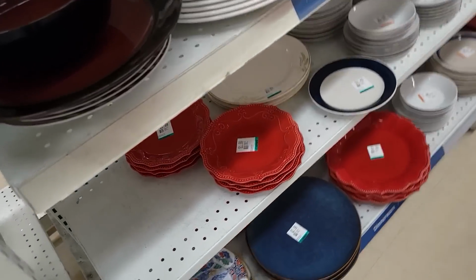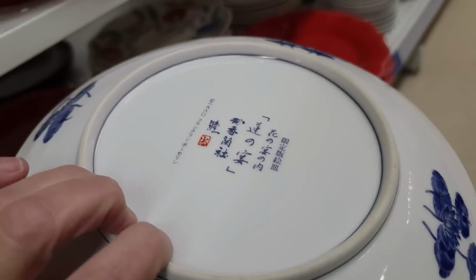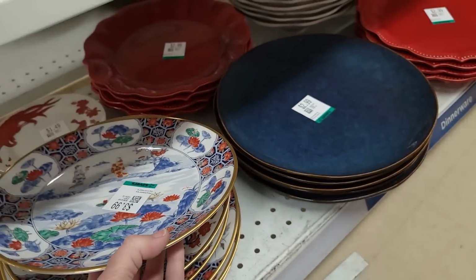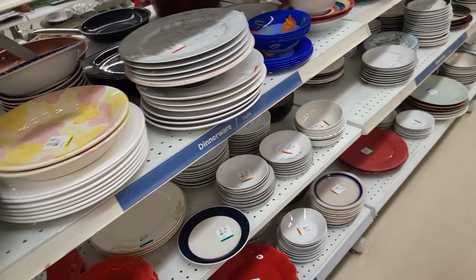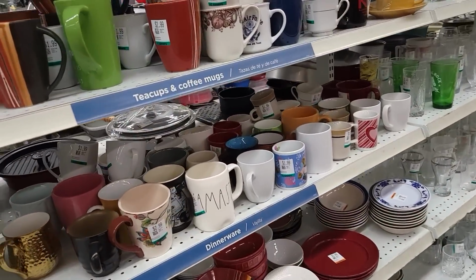Those are pretty plates. They look like Imari. They at least have Imari colors. They probably are Imari. I don't read Japanese. Those are some very, very nice plates for $3.99 each, but I am not going to pick up dinner plates this time around. Just can't deal with those right now. We're gonna go through here.